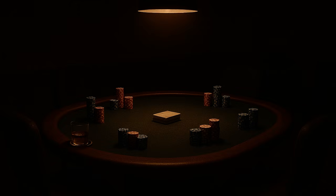When a player loses a coin flip with a small pair, such as twos against overcards, frustration often sets in. This frustration can manifest through visible cues, like a change in posture, increased betting speed, or verbal expressions of displeasure. These signs indicate that an opponent may be playing emotionally rather than strategically.